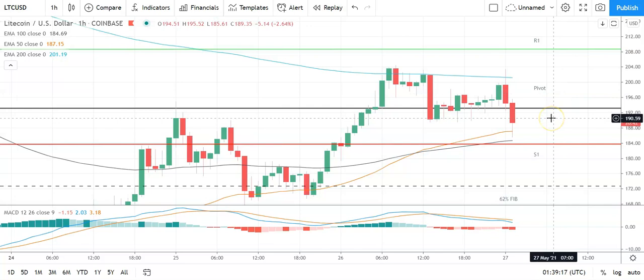Failure to move back through the pivot would bring the first major support level 184 into play. Barring an extended sell-off on the day, Litecoin should avoid the 62% fib at 174. Second major support level sits at 169.